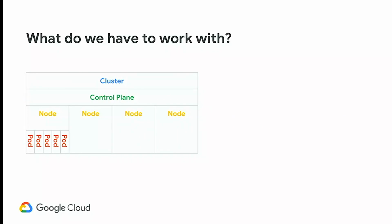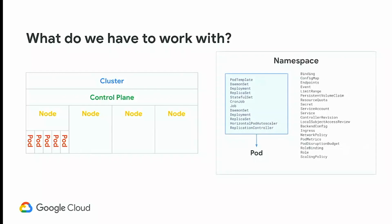All right, so if we're gonna integrate seamlessly with Kubernetes, and if we're gonna build this identity system, let's take a brief aside and look at what we have to work with. This is a Kubernetes cluster. You've probably seen it before. It's got a control plane, it's got nodes. Nodes have pods. Your workload lives in those pods.